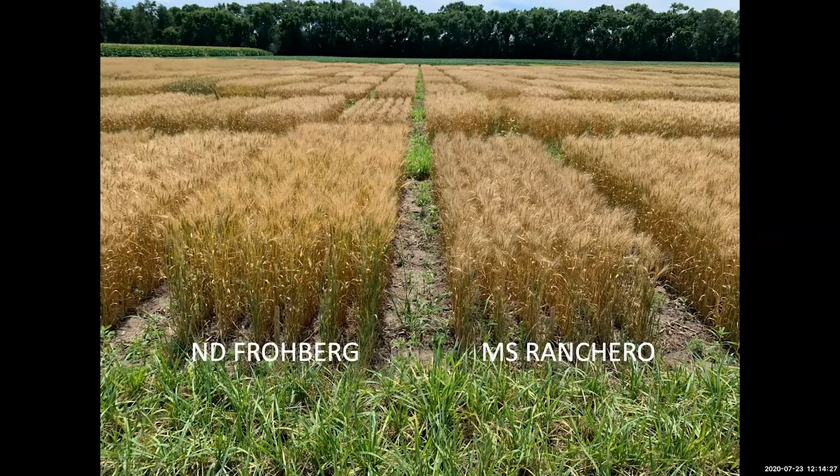We have a new one here from Meridian on the right, MS Ranchero. And this is the first year in the trials. The company representative says it's early maturity and medium in height, and very good adaptation to western arid locations. And it says very good yield potential and an improvement in protein over other Ranchero varieties. So like I said, it's new to us. We'll see how it does.